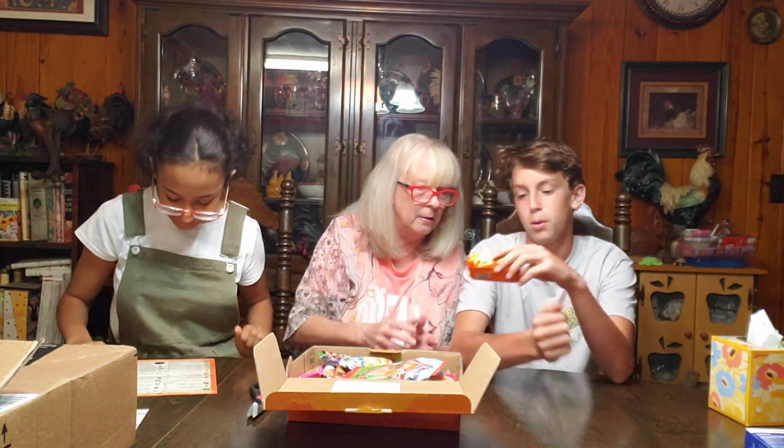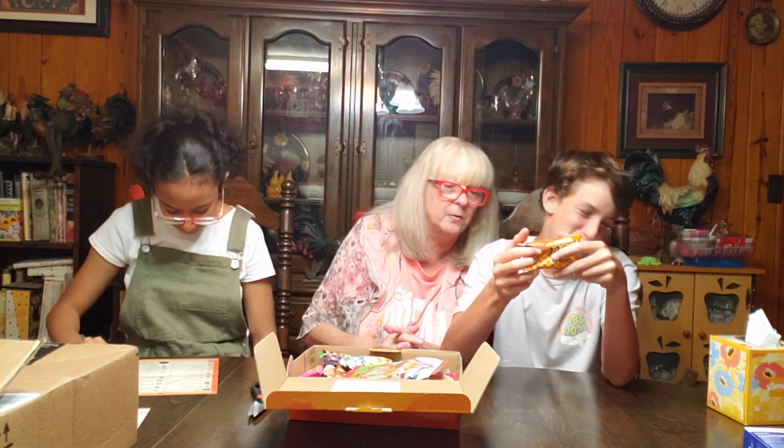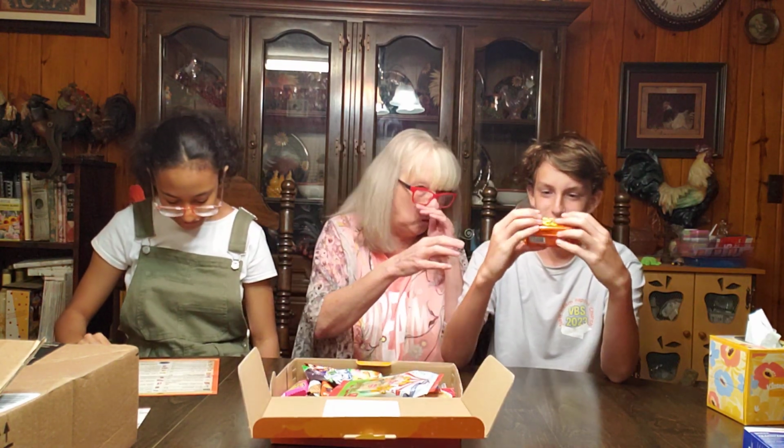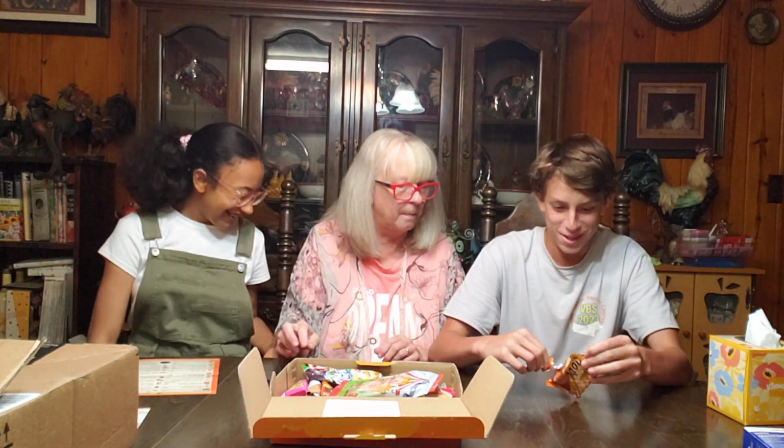Okay, Will grabbed out this. Protein. So it looks like cookies or something. It has carrots in it.